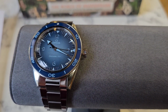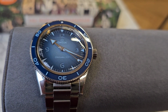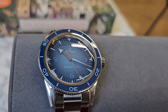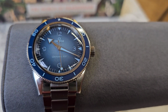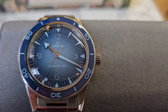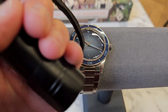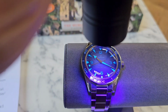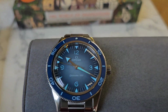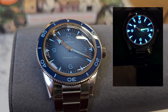It's got a lollipop seconds hand and a sandwich dial. Now, a sandwich dial consists of two layers, a luminous bottom layer and a top layer with a cutout so that the bottom layer can shine through. You can see it in the 3, 6, 9, and 12, and in the hour markers. I'll show you what I mean. I've got this handy UV light. Let's light it up. Have a look at that. Now, if it were dark, this thing would be shining like a Christmas tree. Very cool.